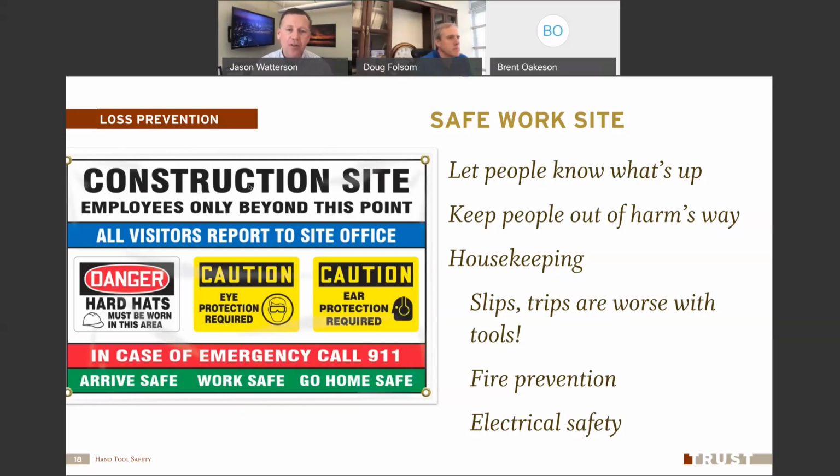And whenever we're using gas-fired equipment, we need to look for fire prevention. Get rid of the combustibles in the area. Make sure you've got a fire extinguisher available. And for electrical operated equipment, look for where your tools are going or your cords are going. Don't put those in wet areas. Don't put them where they can be damaged by sharp objects or oil or solvents or anything like that.